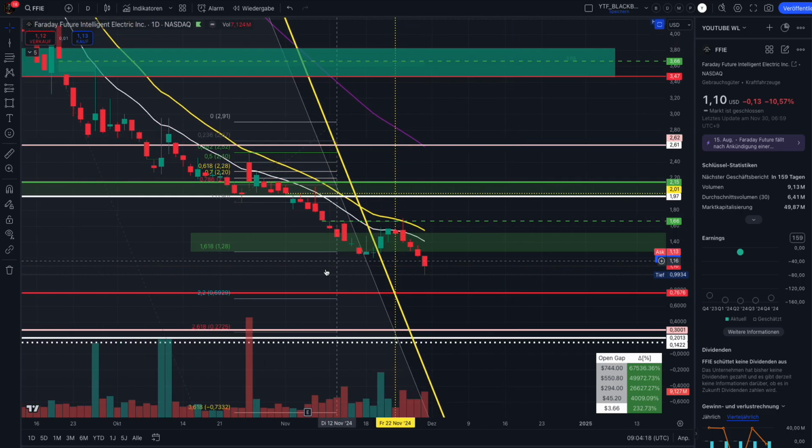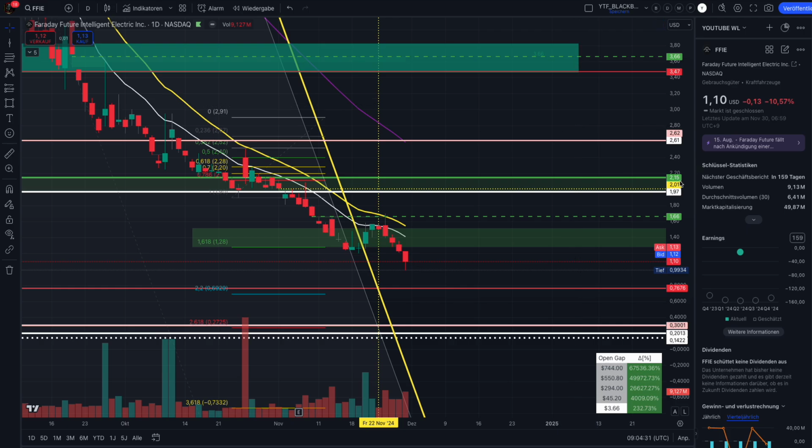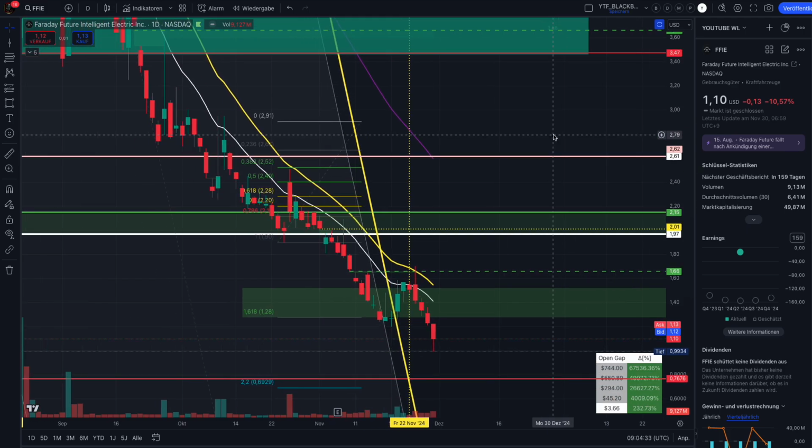The squeeze chance was right here, and exactly on the same day Faraday decided to dilute, and you can see the volume profile. That doesn't look good, guys. We have a high increase in the volume. The volume profile was quite flat, then we had some volume spikes in between, and now you can see how the red volume is increasing, and this is usually a sign of dilution, which is confirmed here by Fintel, guys.